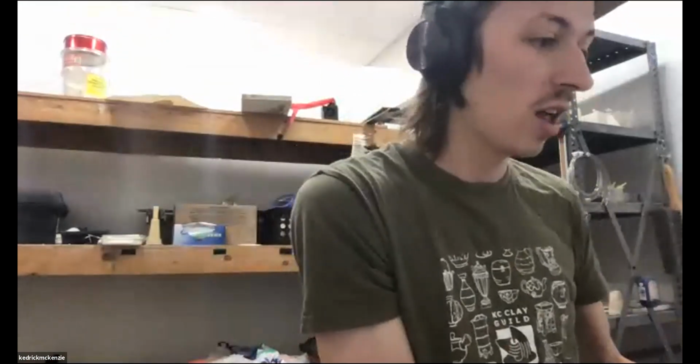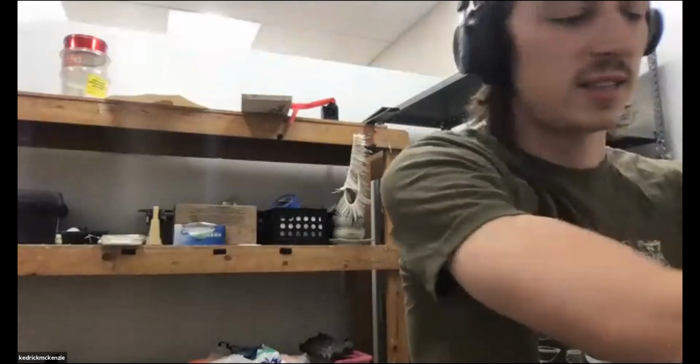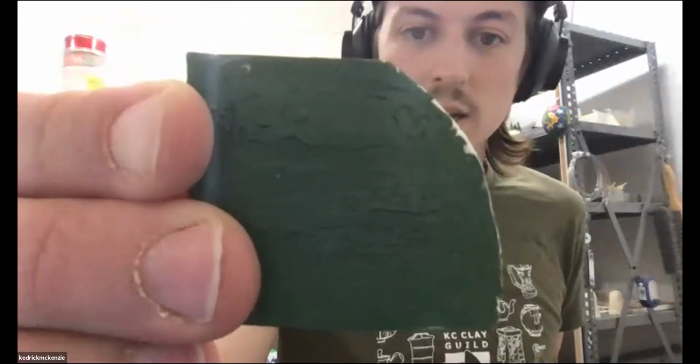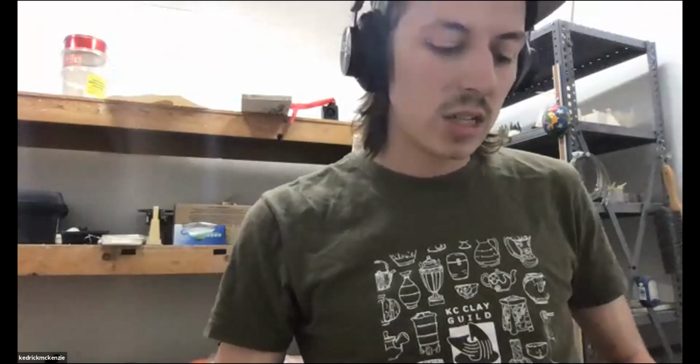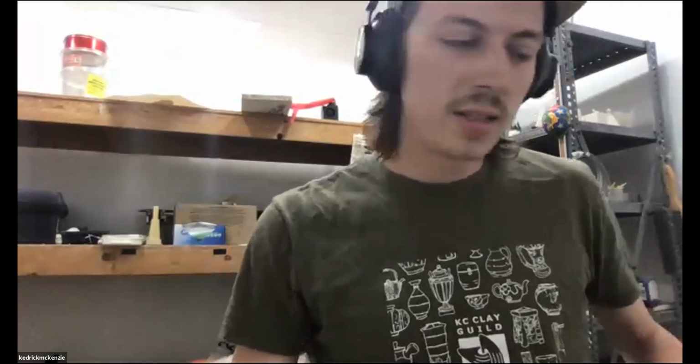I am testing a lot of glazes. I feel like I'm going long. I do have all of these glaze tests. So here's a green licheny glaze, and I just am kind of waiting for the right opportunity to have something to glaze it. So that's my relationship with glaze.